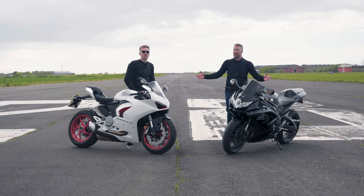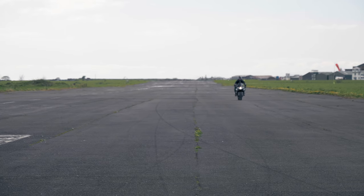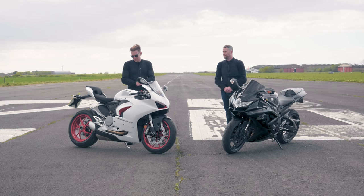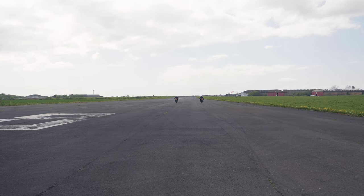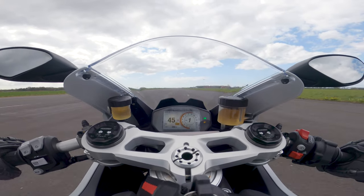So this is the debrief after the race. It was quite close, but for me, there was a winner actually. Yes, it was very, very close. It was really down to the start, how fast you could launch and get up in the gears, because on the V2, in first gear, you're basically changing to second almost straight away because it gets up to speed really quick.